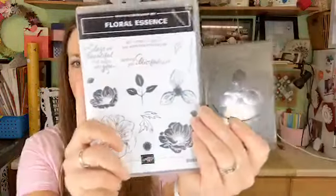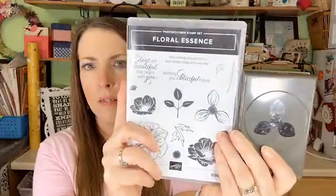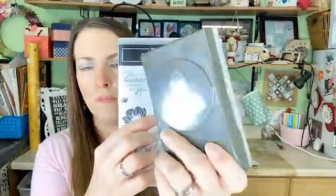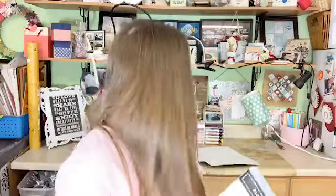But for example, if you have a card in this class, which will have 4 projects, Floral Essence, sorry about all the lights, there is a stamp right here that matches this punch. Well, if you didn't buy the punch, you're going to have to stamp that and then hand cut it out. Okay, hopefully that makes sense. My cards are actually over here, but they're secret.